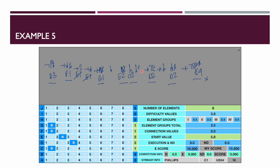So the interesting part of this routine was the front upright to handstand type elements, which are restricted to only 2 of them. So with this we end the parallel bars, and we are going to discuss the high bar, which is the last apparatus we're going to talk about in this presentation.